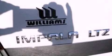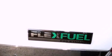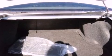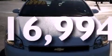Its top features include heated front seats, cruise control, an auto-dimming rearview mirror, an 8-speaker audio system, leather seats, a sport suspension, 18-inch wheels, a low-tire pressure indicator, front and rear reading lights, and this vehicle has fewer than 17,000 miles on the odometer.